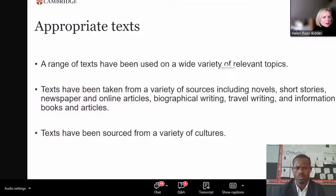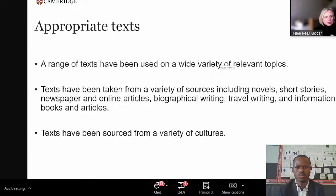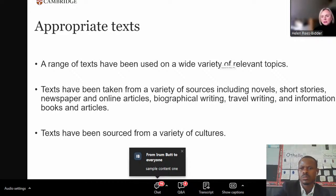So text, Julia's already mentioned that we've tried to include really appropriate and relevant texts. We've taken text from a variety of sources, including novels, short stories, newspaper and online articles. We have biographical writing, travel writing, information books, articles. We've sourced text from a variety of cultures as well. And one of the things we've tried to do with the topics that the texts cover is that they are topics that will build students' cultural capital.